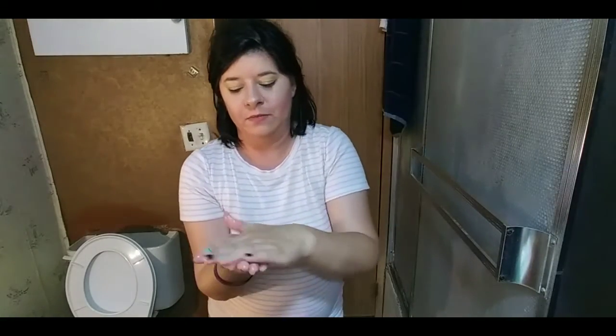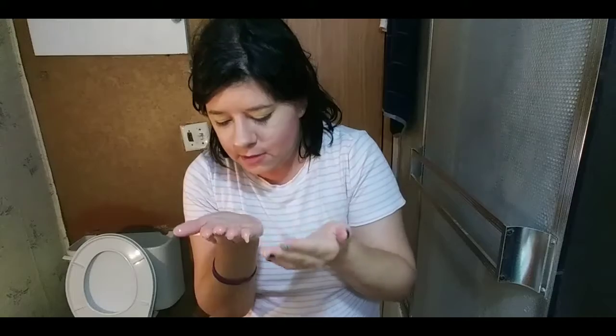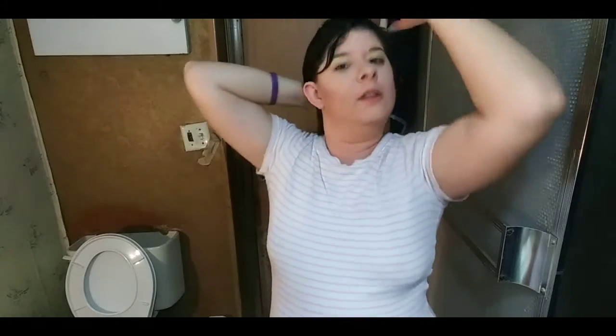I'm going to use a little bit like that, well, kind of like a lot, but we're going to massage it, and it looks so good. I'm going to massage it in my hair, work it in. Feels so good, you guys. It's really getting into my hair, and it's actually making it feel so super soft just from the shampoo alone. I love the way my hair feels right now. I'm going to go and rinse my hair out, so I'll be back in a few to tell you my experience with the shampoo.